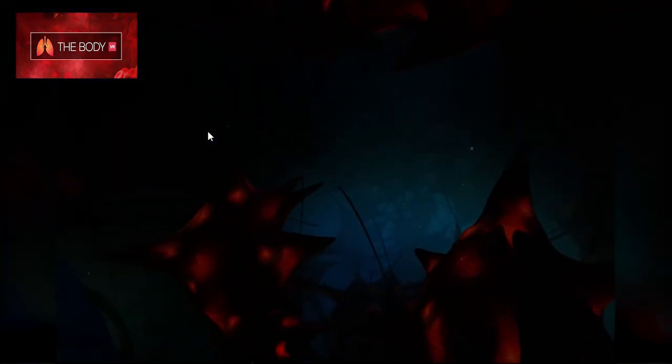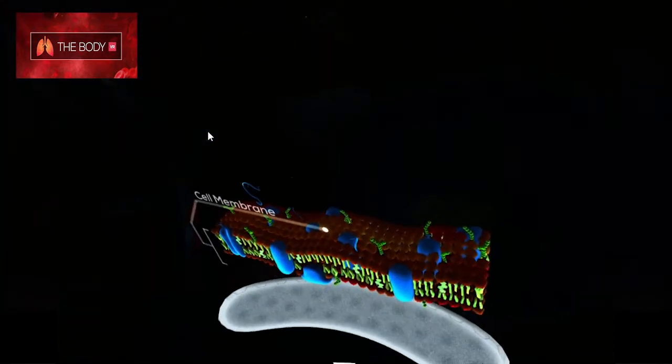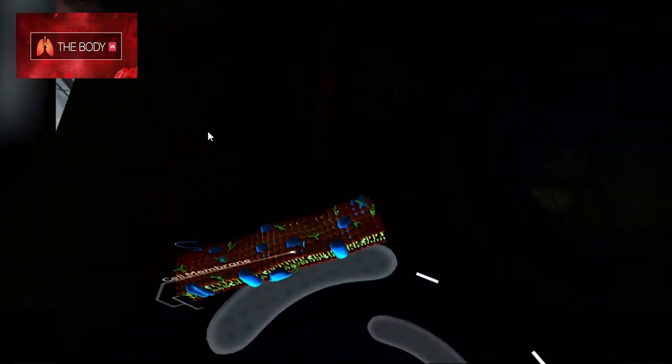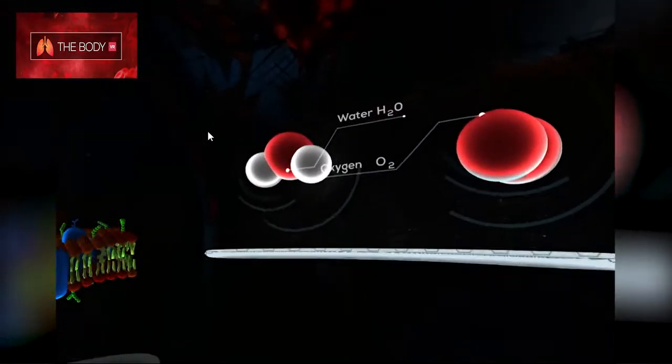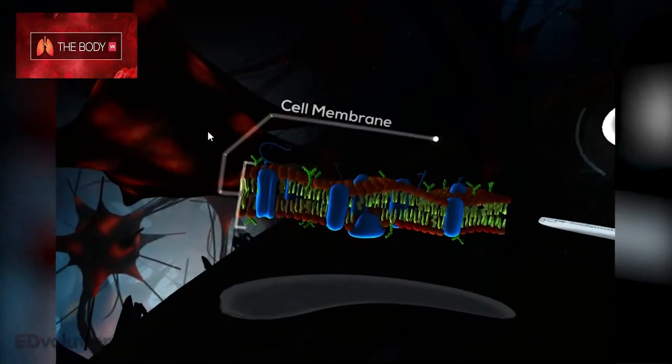There are thousands of receptor proteins on the surface of the cell. Some of these proteins are tasked with transferring information, and others with transferring cargo. Water and oxygen pass freely through the cell's membrane.